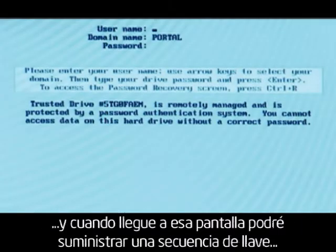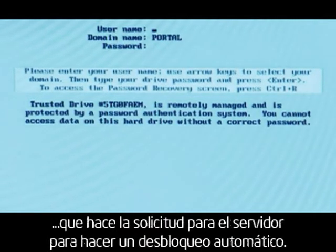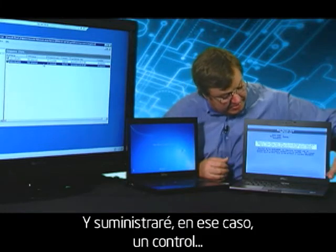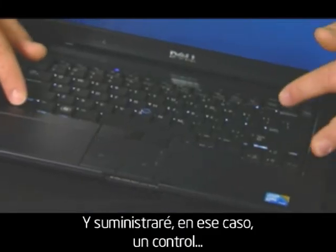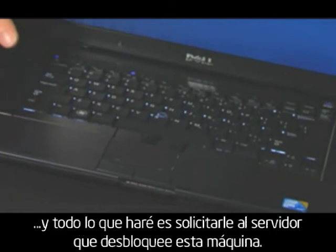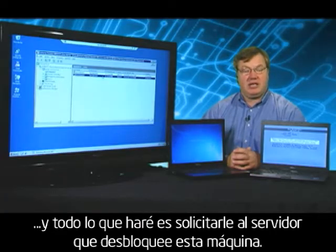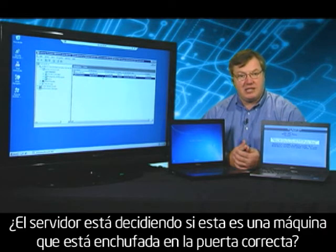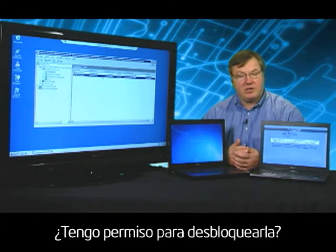And when I arrive at that screen, I'm able to provide a key sequence that makes the request to the server to perform an automatic unlock. And so I'll provide, in this case, a Control P. And all I'm doing is asking the server to please unlock this machine. The server is deciding, is this a machine that's plugged into the correct port? Am I allowed to unlock it?